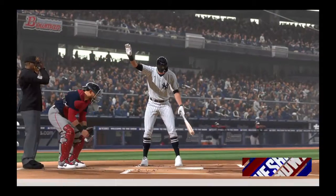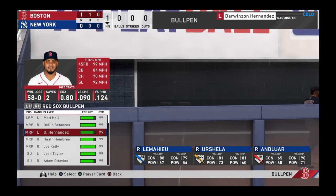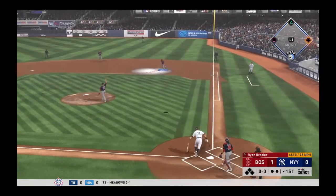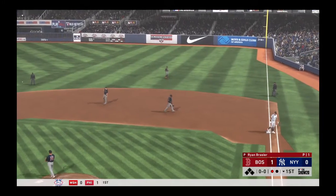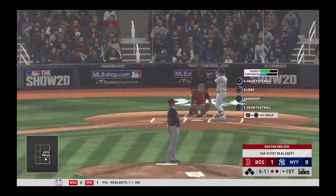Ryan Brazier, a right-hander from the state. Leading off for the Yankees, the second baseman, DJ LeMahieu. Ready to deliver. Here's the first pitch. Pops this one up. Ortiz has a play, and that's the first out of the inning. Batting second, the shortstop, number 29. Fastball taken, but that gets the zone for a strike.